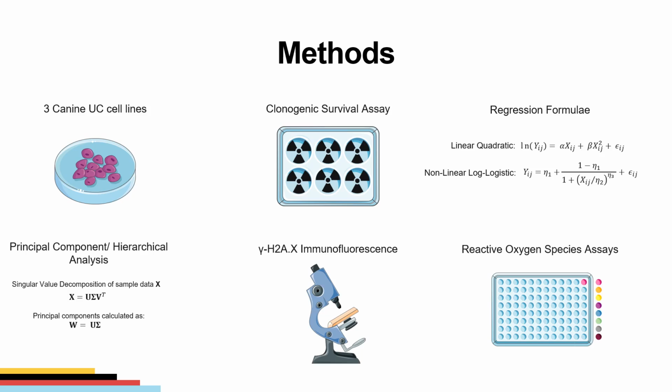And then using dimensional reducing techniques, such as principal component and hierarchical analysis, we're able to take these survival data and extract radiosensitization scores from them. Then we also use gamma H2AX immunofluorescence, which is a marker of double-stranded breaks. And then we just used a reactive oxygen species assay kit.